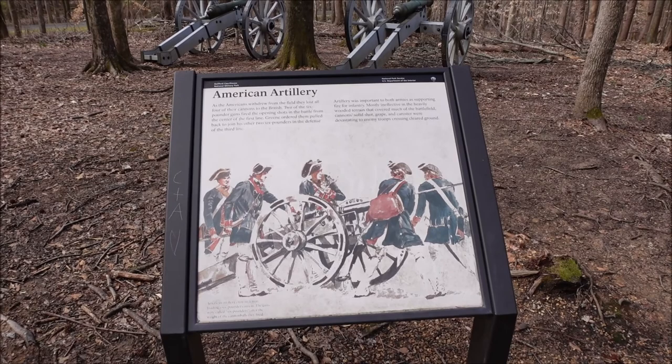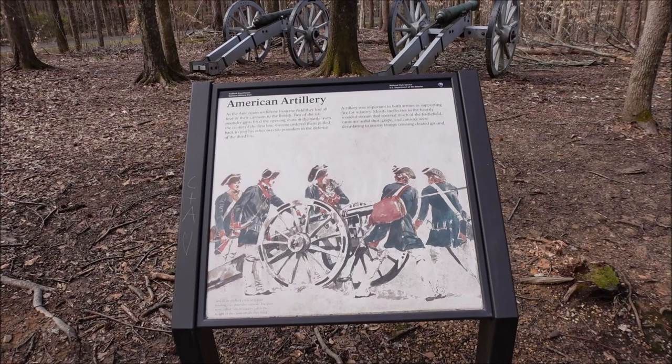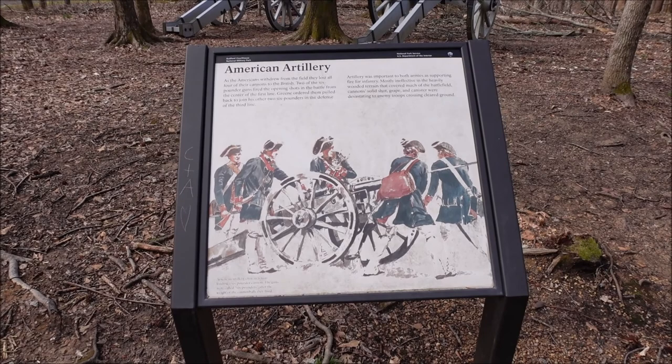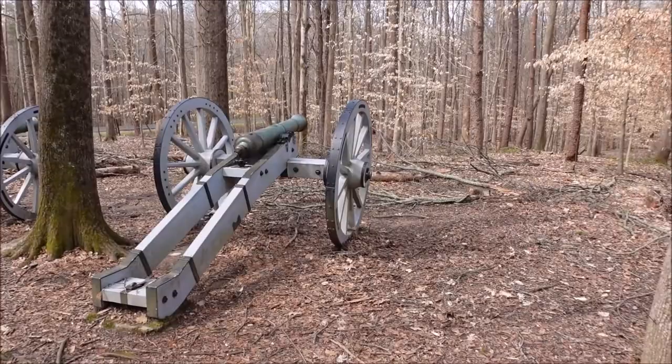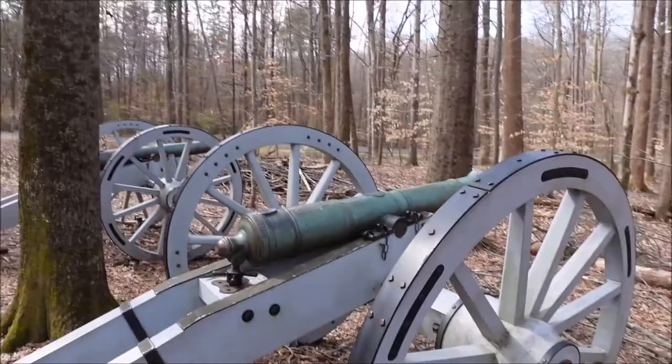So of course, if you notice the solid shot, grape shot, and canisters, they did deploy smoke too to hide movements. But yeah, that grape shot would not be fun. Solid shot too, depending how they were lined up and fighting. So I'm sure they probably still use these for reenactment.